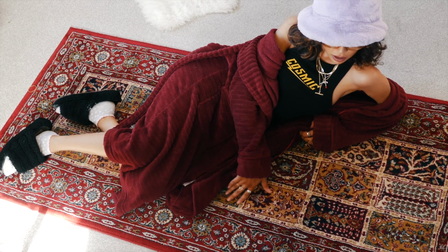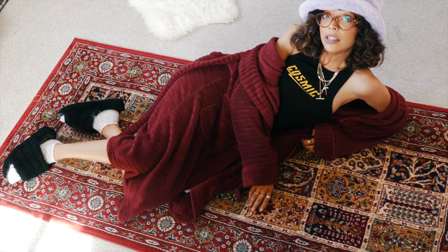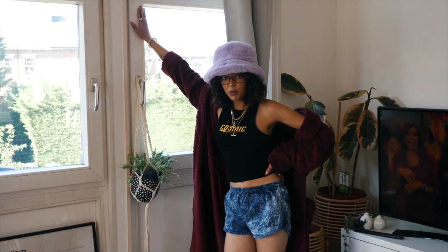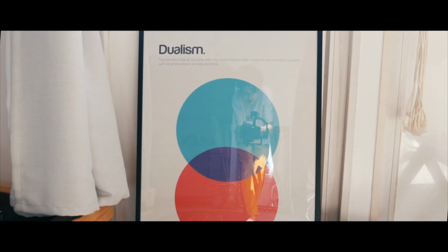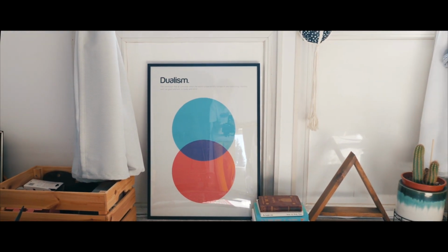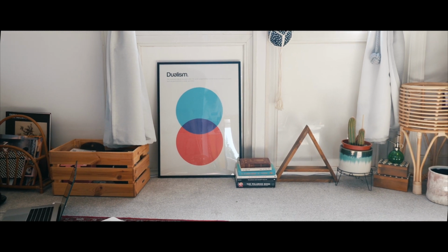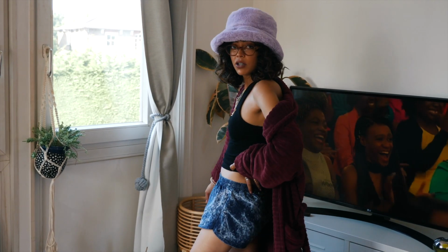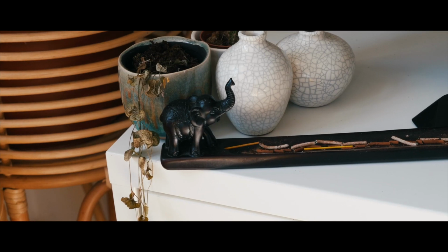This is my Persian rug that I got for my trip to Persia. As we move along to the window, another print. We like this print a lot. I feel very inspired when I look at it. And a few plants, some missing because I have murdered them. New cabinet that I just picked up from IKEA.